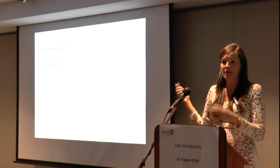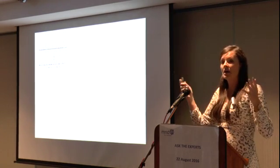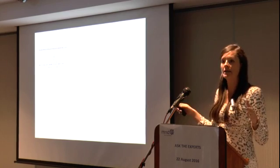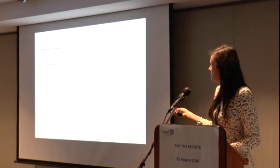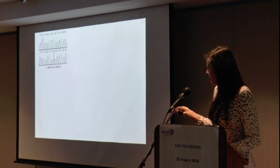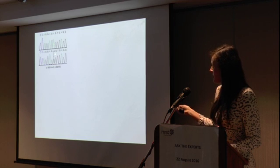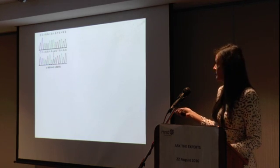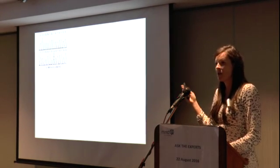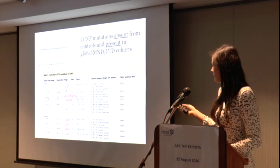So once we've found it in a family, the next step is to go and ensure that it actually is in all the affected people in the family, so we can see a clear inheritance of the disease. So this is what DNA sequencing looks like, and we can see here that we have this DNA base here is different to the one above, and this is what a mutation looks like. So we were able to see that this mutation is present in all affected people in this family.